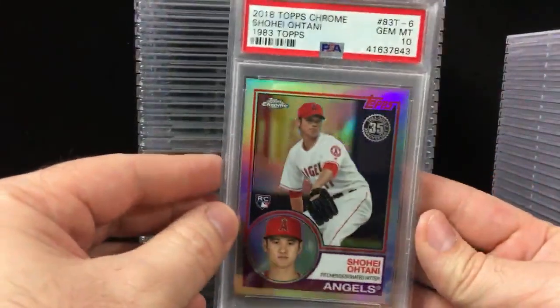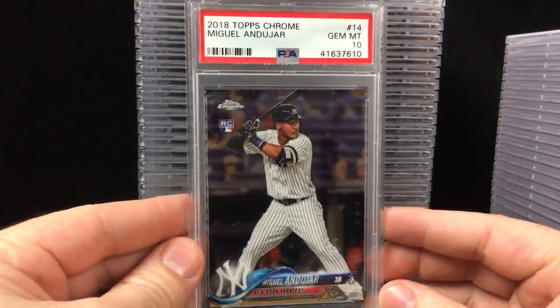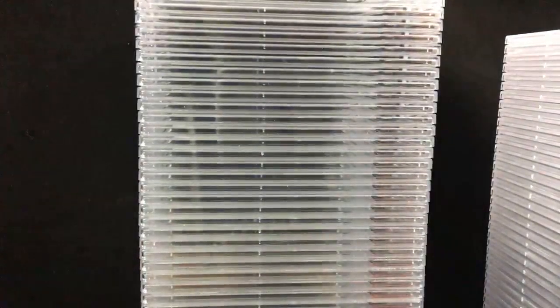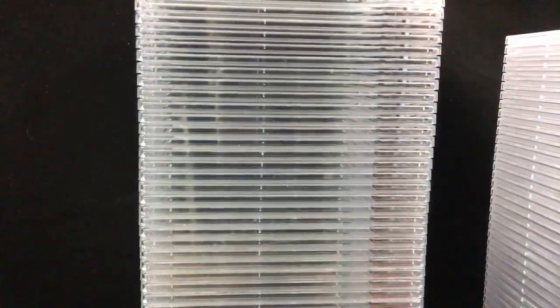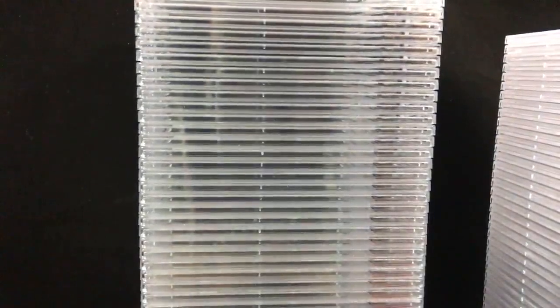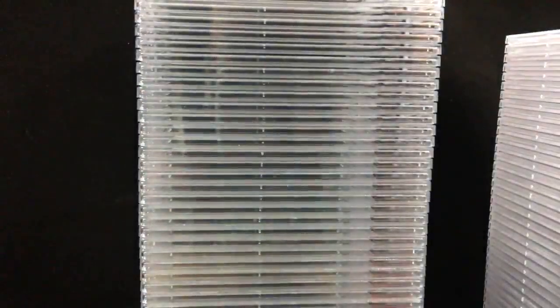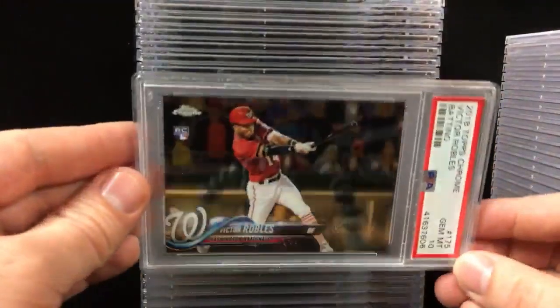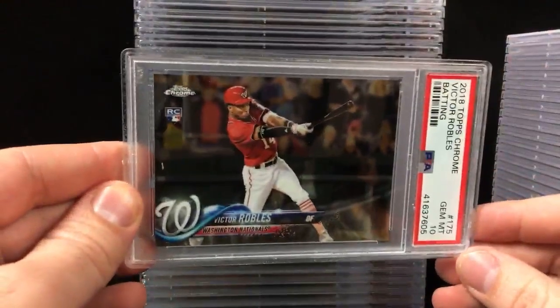Obviously sent in a number of the Otanis. And then another Hoskins. Andujar base, PSA Gem Mint 10. So this is going to be a little run of Andujars. This one was a Mint 9. Nine was the lowest. Gem 10. What's up, Joe T? I also have lots of Jorge Alfaro. Picked up a bunch of his stuff pretty cheap last year. Another Andujar. Few Robles rookies. PSA Gem Mint 10. Another Robles.